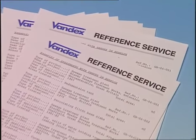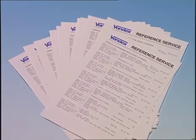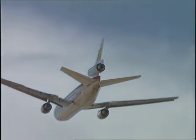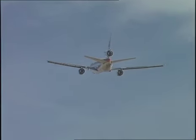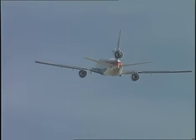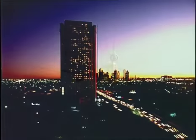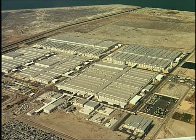VANDEX maintains a job reference service providing key data for customers on completed VANDEX projects throughout the world. For more than 45 years, VANDEX products have been used worldwide on thousands of projects, proving their efficiency and durability. For instance, at City Place skyscraper in Dallas, Texas, with VANDEX interior waterproofing. The huge Toyota factory in Japan with VANDEX waterproofing over 100,000 square meters.